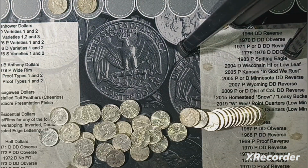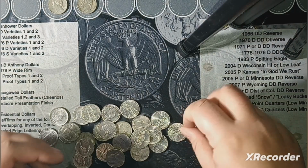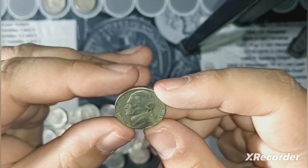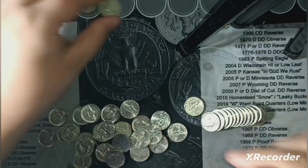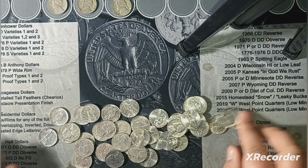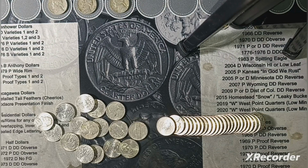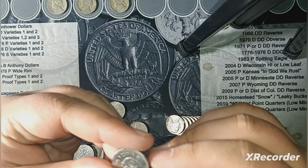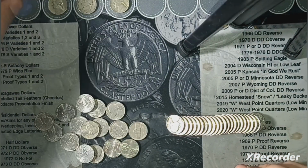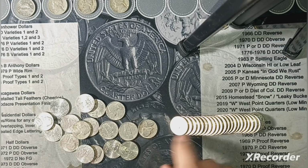All right, I'm on roll number 6. Got another 50s. Not the best pace ever, but a 1958 out of Denver. All right, we got a foreign coin. I'm on roll number 8. Canadian, 1999.